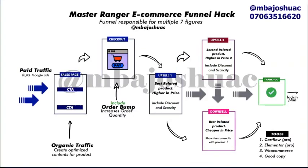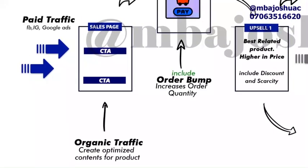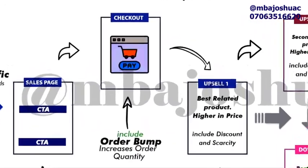All right, now the first step in this funnel is to send traffic to your sales page, but our goal is not to make them check out on the sales page. I'm going to show you practical illustrations, so just chill. Also, in this funnel we provide a system that allows us to send organic traffic to the sales page. So our goal is to send traffic to the sales page with our good copy. Of course, you should have a good copy and your CTA properly placed on the sales page. We then send them to the checkout page.